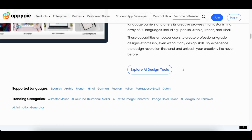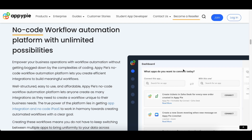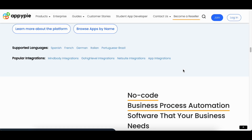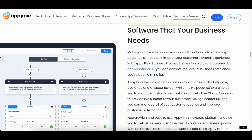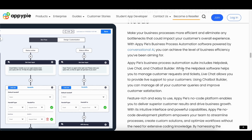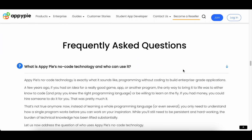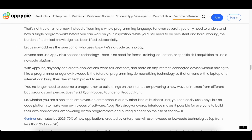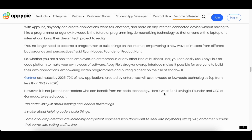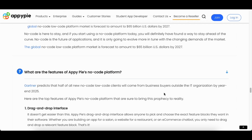AppyPie stands out as a versatile platform, simplifying data management, integrating with various apps, and prioritizing low data consumption. Its feature set includes mobile-optimized websites, SSL security, graphic design tools, automatic backups, and free themes, with pricing starting at an affordable $16 per month. AppyPie is an efficient workflow and business process automation software, making it accessible to a wide range of users, highlighting advantages such as no-code requirement, affordability, mobile-optimized websites, real-time editing, and automatic backup. AppyPie presents a user-friendly and cost-effective solution.